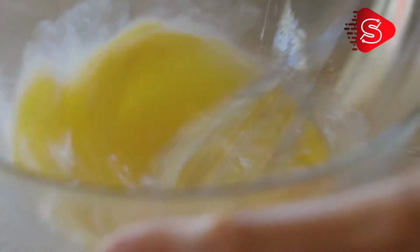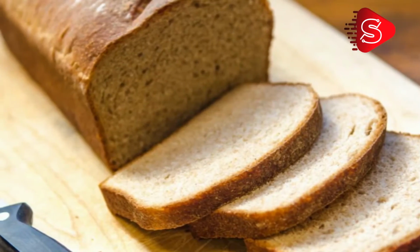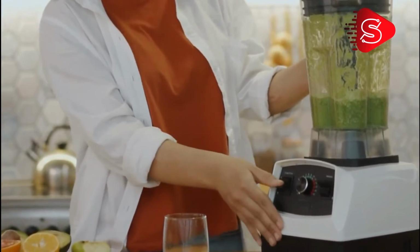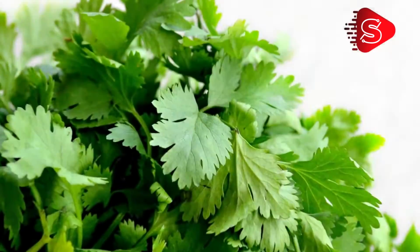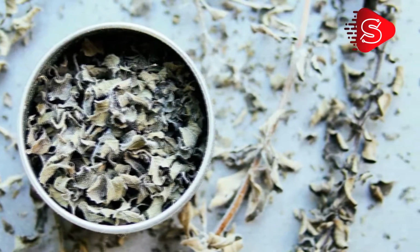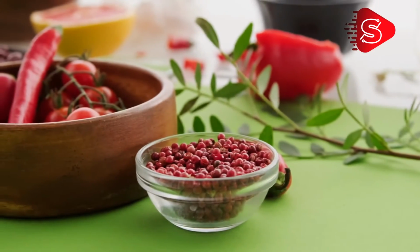Ingredients: 1 large egg, lightly beaten, 2/3 cup soft whole wheat bread crumbs, 1/2 cup finely chopped celery, 1/4 cup finely chopped onion, 1 tablespoon minced fresh parsley, 1 teaspoon dried oregano, 1/2 teaspoon salt, 1/4 teaspoon pepper, 1¼ pounds lean ground chicken, 6 whole wheat hamburger buns.